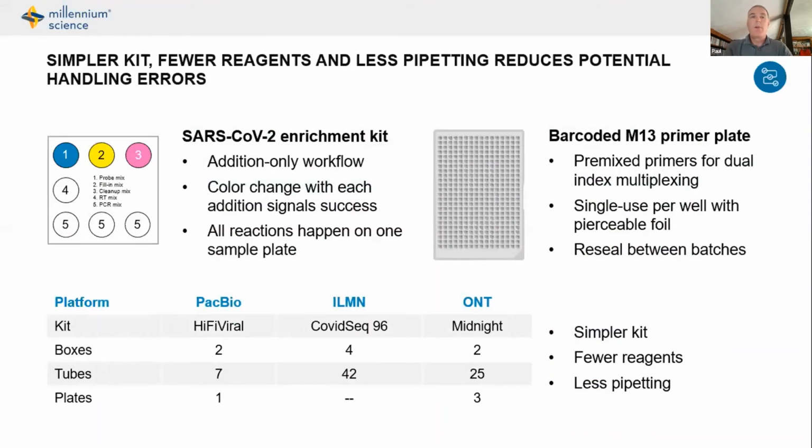So in the kit, well, everything's included. There's no need to source anything from third-party providers or vendors. It's the complete workflow. It gives very high-quality results over a very wide dynamic range of samples. As I said, not susceptible to problems with a lot of sampling with low quality, which is a real problem with PCR-based assays. It's a very flexible kit.